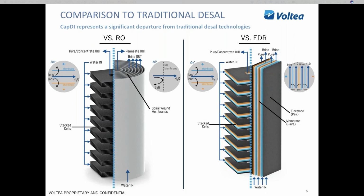On the right-hand side of the page, I thought what would be very helpful is to compare CapDI to EDR. In terms of operation, these two technologies are very, very similar. And in actual fact, certainly through the 90s and early 2000s, a company by the name of Ionics, which was ultimately acquired by GE Water, was far and away the world's leader in developing and commercializing EDR.